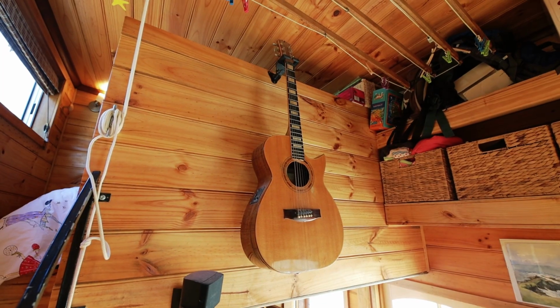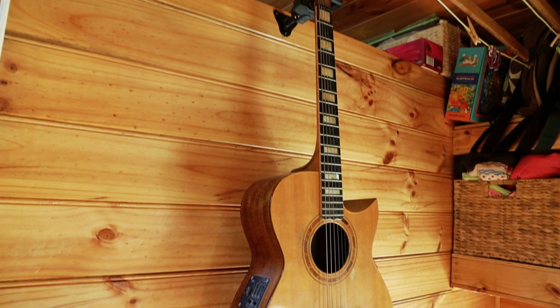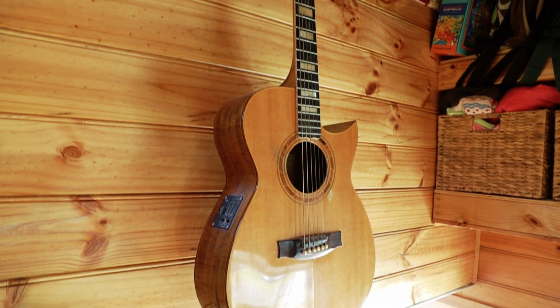So you used to make guitars. Is this one of yours? Yeah, that's one of mine. I built that when I was about 19 years old. So just the other year, really. Well, I can see where you got your absolute love of working with timber from. And the design in here is really nice.